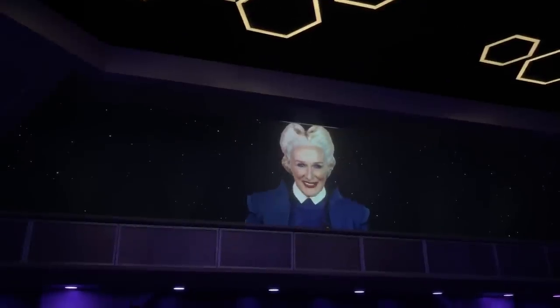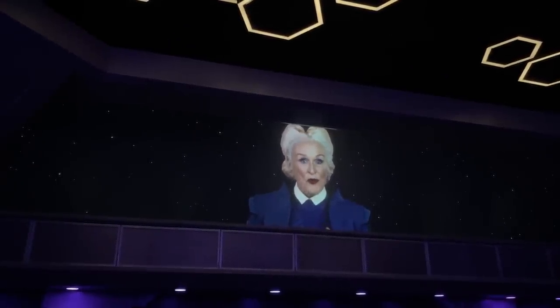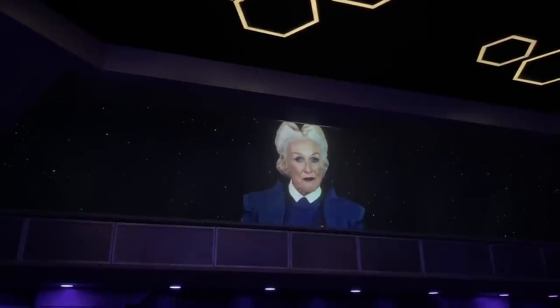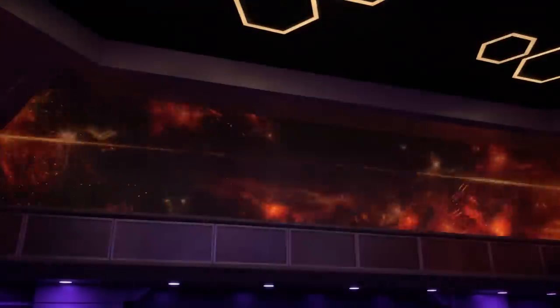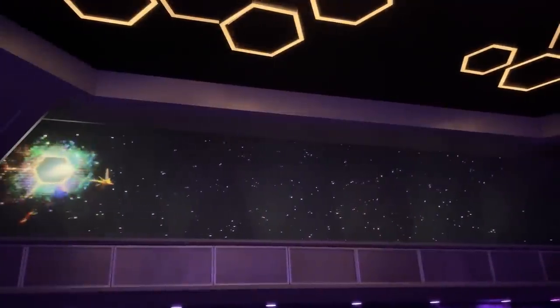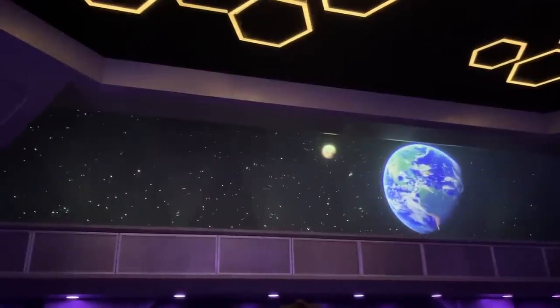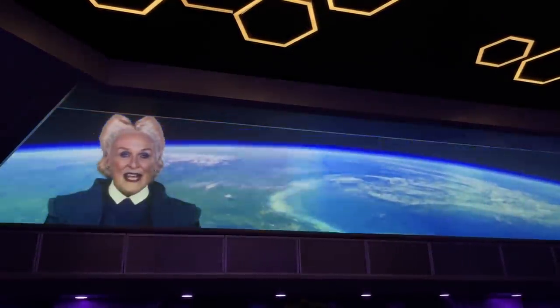The plot of this attraction is that much like there are different country pavilions in Epcot's World Showcase, this is the first interplanetary pavilion here, and the planet of Xandar, the home of the Guardians of the Galaxy, is inviting us to view Xandar and learn more about them, and maybe we'll learn that Xandar and Terra, Earth, aren't that different. But of course, things go awry.